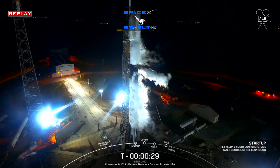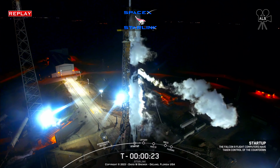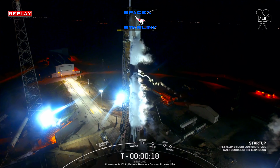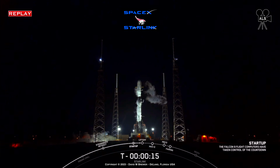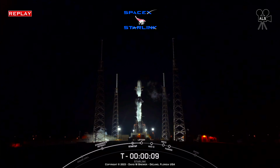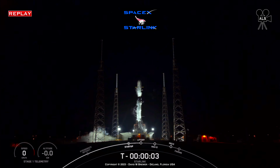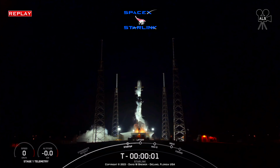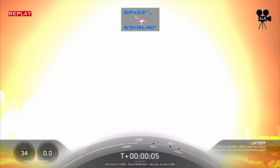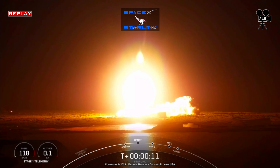T minus 30 seconds. T minus 10, 9, 8, 7, 6, 5, 4, 3, 2, 1, ignition, and liftoff. Go Starlink. Go Falcon. Vehicle is pitching downrange.